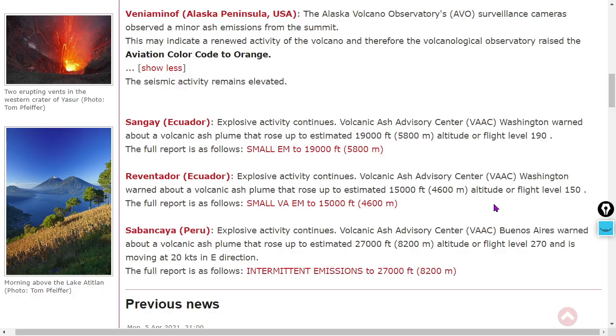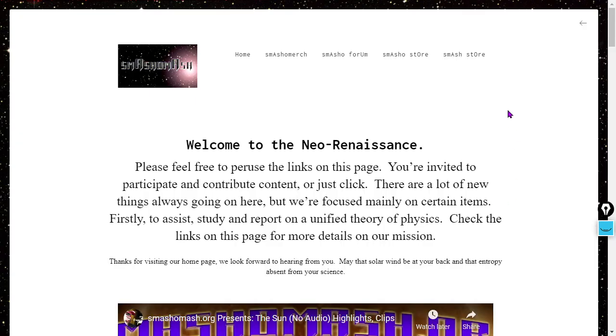Intermittent emissions are enough to produce a 27,000-foot ash plume. And I'd like to remind you not to pole vault the caldera.